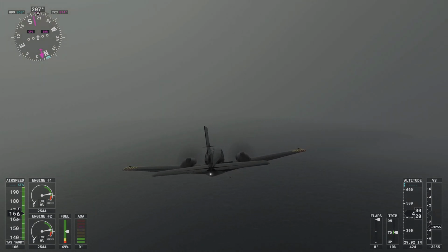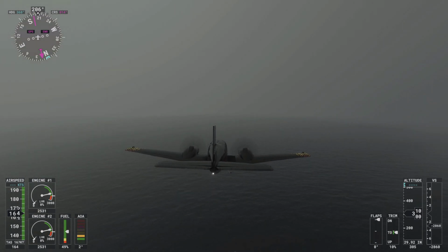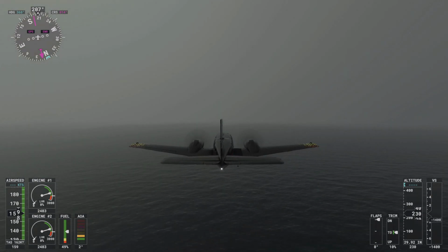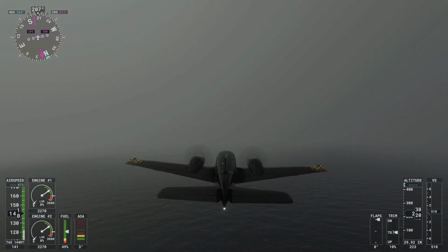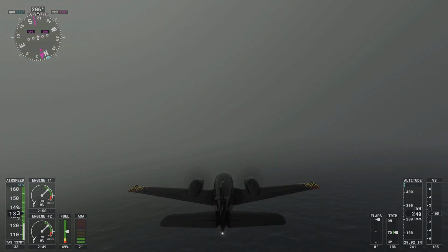So let's go ahead and bring it down to about, we'll say 100 feet. Waves actually don't look too bad. They're just what you'd expect for the ocean. And we'll stop at about 200 feet. It's close enough.